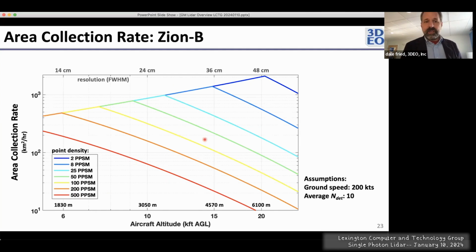The takeaway from this is, for something like 100 or 200 points per square meter, which is the yellow and the orange lines, at 7,000 feet, we're talking about several hundred, 600 square kilometers per hour. So very capable of providing the input data that one might need for all kinds of analytics that you would want to run either on an urban area, maybe you're mapping a border, maybe you're doing disaster response applications and you want to, in an automated way, characterize what the conditions are on the ground.